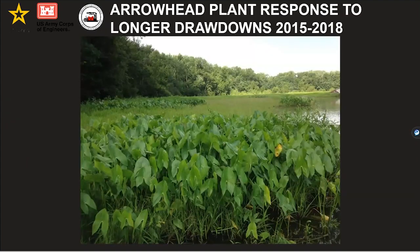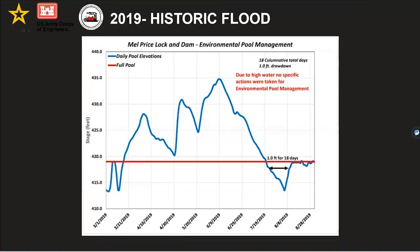All right, so this one is looking at an area in mile 210 where that time series was taken, looking at the arrowhead response to those longer duration drawdowns. Over that 3 or 4 year period, it had steadily increased in size and distribution, from fairly small clumps to covering pretty extensive beds in a lot of the areas that had occurred historically.